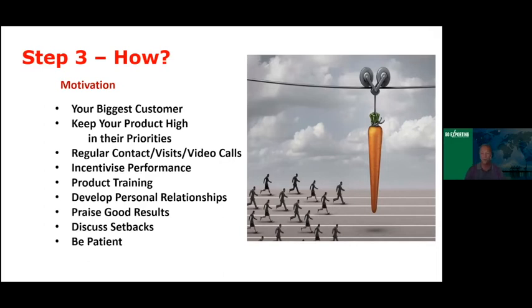Product training: make sure you've trained the distributors, make sure that you develop personal relationships with the top people, yes, but also with everyone else in their organization, the people that do the admin, the people that pay the bills, the dispatch people, the service people, if they have them, that kind of thing. And praise them. They're your biggest customer. Discuss setbacks as well, because there'll be disappointments along the way, but discuss them openly and how you can both improve to make sure they don't happen again. And again, be patient.